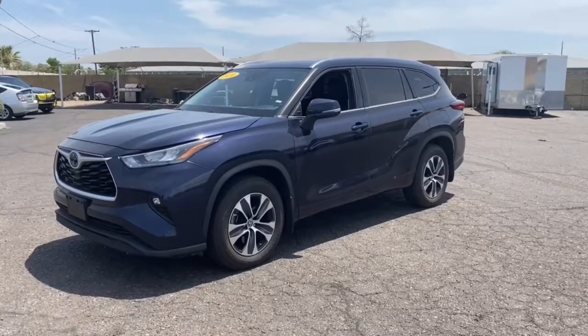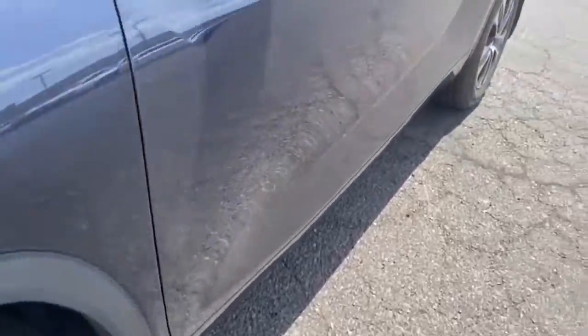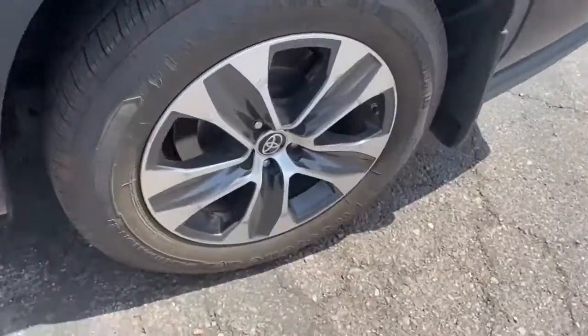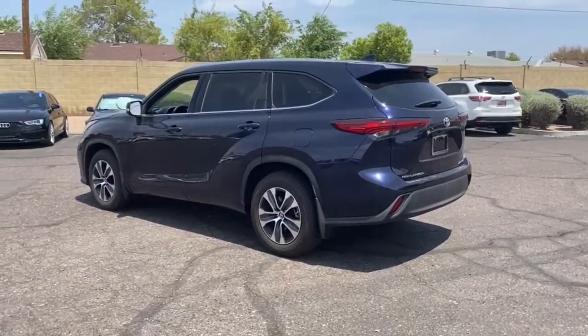Get a feel for the 2020 Toyota Highlander. This vehicle still has fewer than 70,000 miles on the clock, so it won't last long. Here's a sleek and sporty Toyota Highlander your family will love.